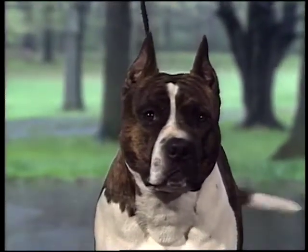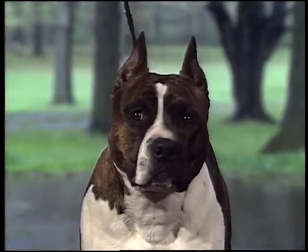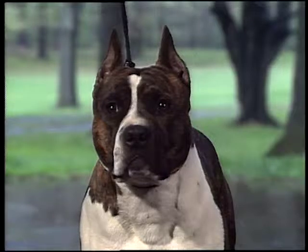This dog's nose is also correct. It should always appear black and should be broad with large nostrils. A blue dog's nose will be charcoal. A red or flesh-colored nose is a fault.